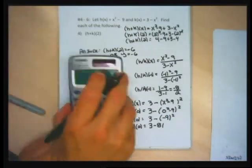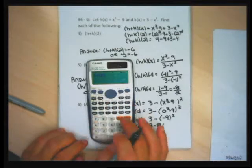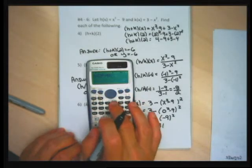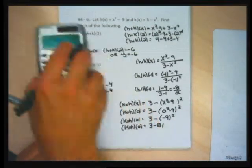So again, if I did this on my calculator and did 3 minus parentheses 0 squared minus 9, oh, I forgot the squared. Back up, squared. 3 minus 0 squared minus 9 squared, my calculator tells me it's negative 78, and that's what 3 minus 81 is.